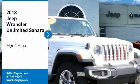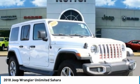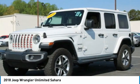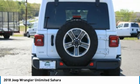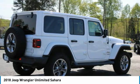Looking for the right vehicle? Check out the 2018 Jeep Wrangler Unlimited. The Jeep Wrangler Unlimited is an on- and off-road capable vehicle that was made for you to enjoy. Stylish, rugged, and comfortable, all traits of the Wrangler that let you decide where you want to go and how you want to get there.